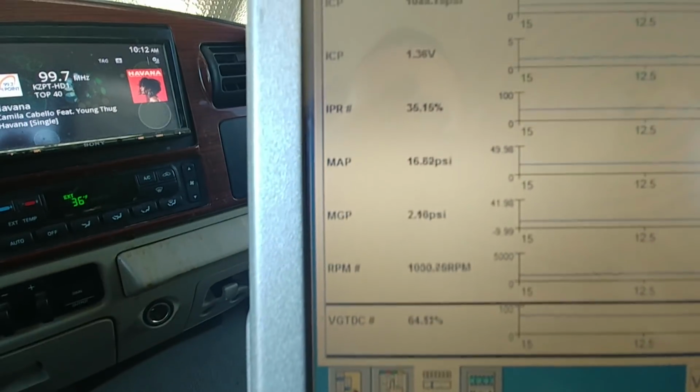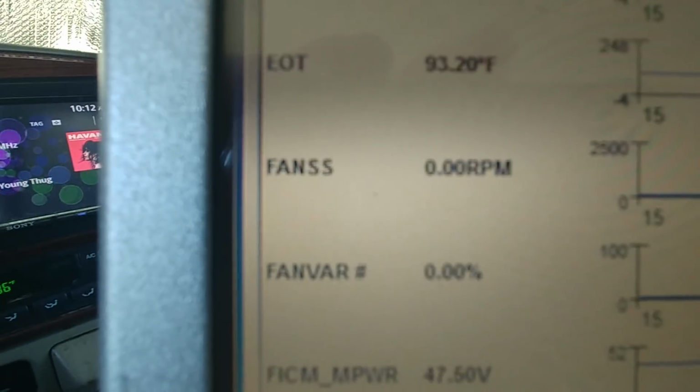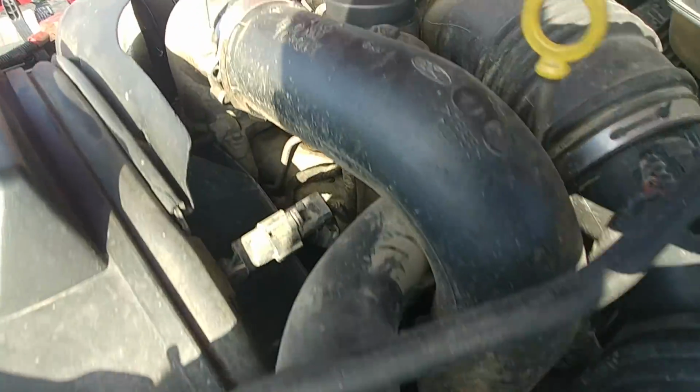Oh yeah, where's fan clutch at? Let's check it. Hang on. Boom. Okay, fan speed, no signal. All right, hang on. I can hear air like a mother. A fan is plugged in.